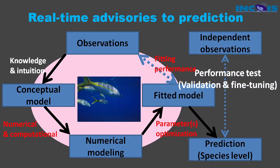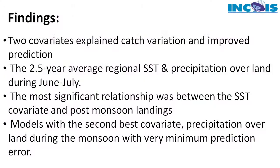So with this infrastructure, we are trying to develop this kind of prediction system, which will be operational in nature, considering all the parameters which are important for species migration, to understand species migration and species appearance and disappearance patterns. Now I'll give you a little bit on the first stage of this model, which we are trying to develop experimentally, with two covariates. It explained the catch variation and improved prediction.